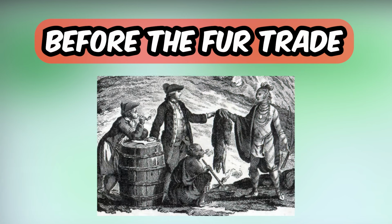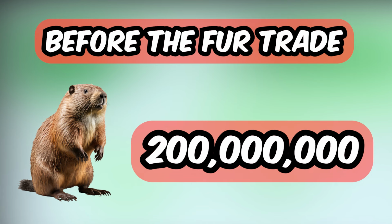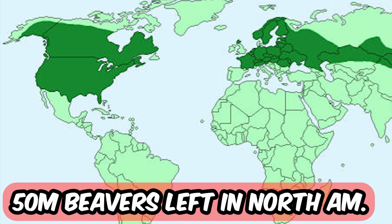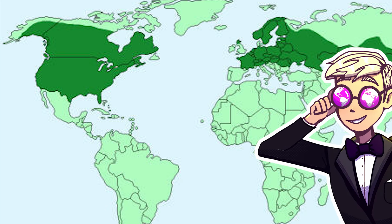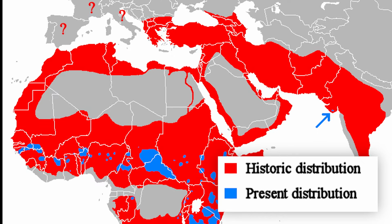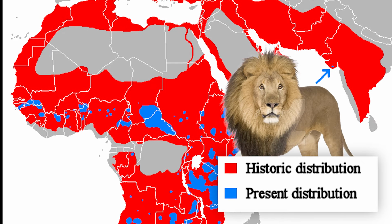Similarly to the brown bear, the beaver lives in North America, Europe and Asia. Before the fur trade between the 16th and 19th century, there were an estimated 200 million North American beavers. Today, North America only has 15 million. Europe and Asia have much less, around a few million. What the hell?